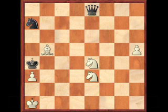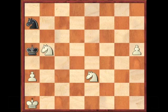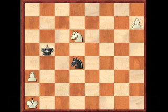So in this position, it looks like we have to take with the queen. Queen takes b5, and now knight to c3 check, forking king and queen. And he can play king to a5, I suppose, but this leads to knight to b5. Well, if he takes back with the knight, and knight to c4 check, h6, knight to d4, h7, king to b5, and the pawn is just going to queen with an easy win.